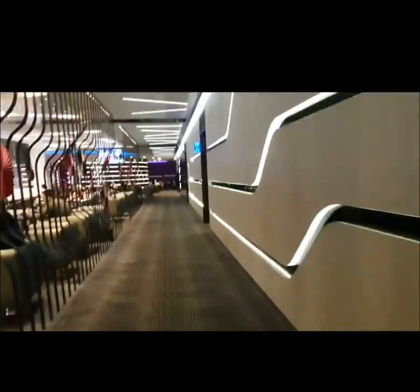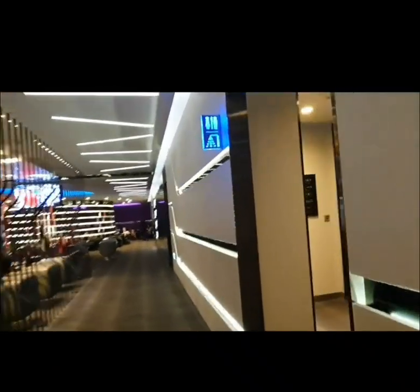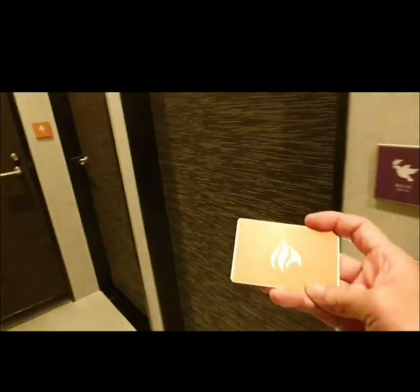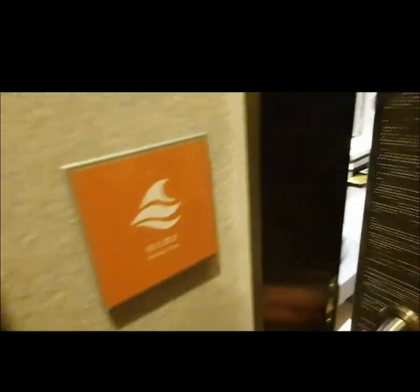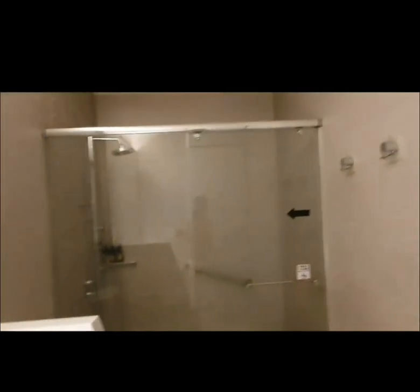There are even private showers, and I will now show you the private shower area. However, you will need to first register and get a card from the registration counter staff before you can enter the shower area. Now check this out. Beautiful private bathroom, isn't it? So spacious. This is indeed what I need to freshen up.